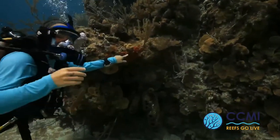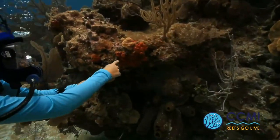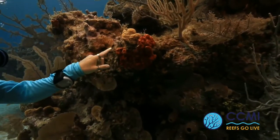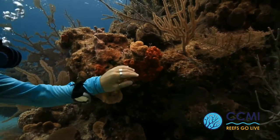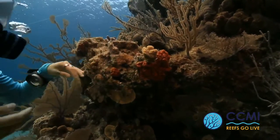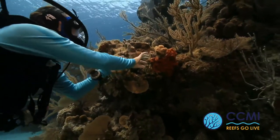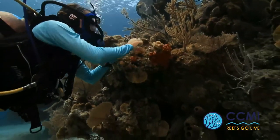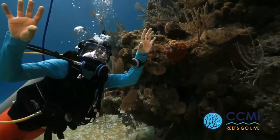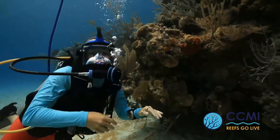So you can see as Lauren gets closer to this sponge, it gets brighter orange and really pops away from this lettuce coral and away from the macroalgae and all of the brown or yellow corals that are surrounding it. So as Lauren gets closer, that orange kind of comes out more, but because it's so similar to red, until she brings the artificial lights to it, it appears a little bit brownish or mottled looking.